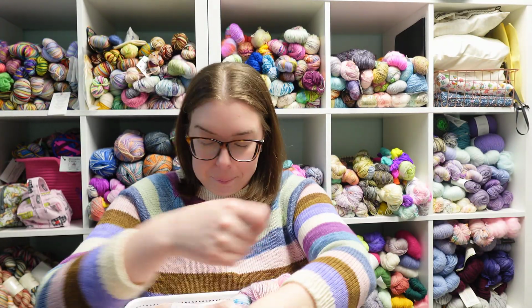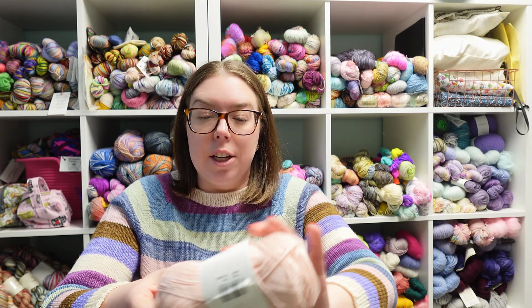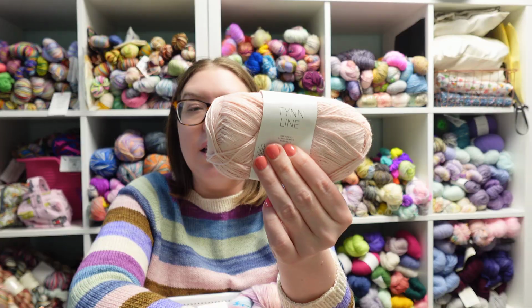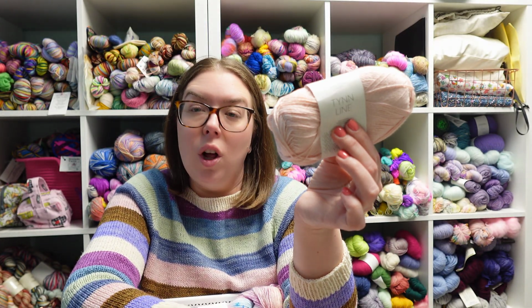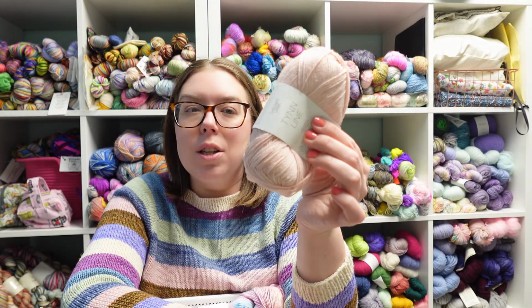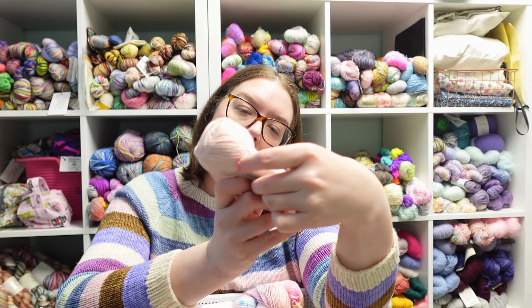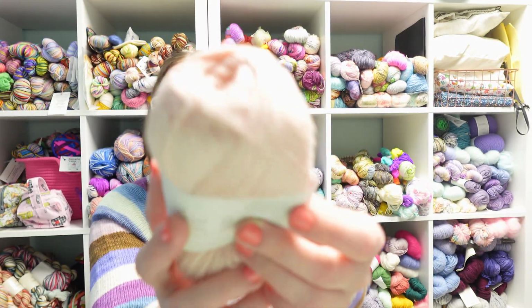And I can't wait. Legacy Lane had a clearance section or a sale section, and I got this Sandnes tin line in this color on sale for really good. It's already economical, and I got it on sale. So I have a sweater quantity of this that I purchased. It is the colorway 4002. It's like a light pink.